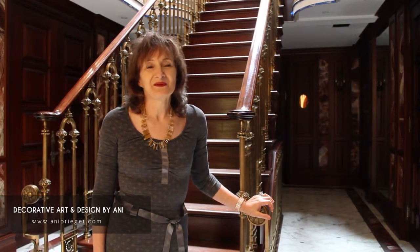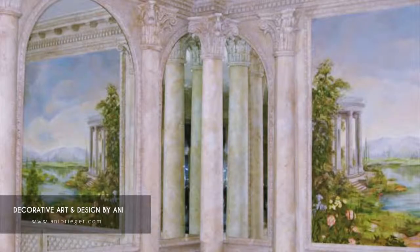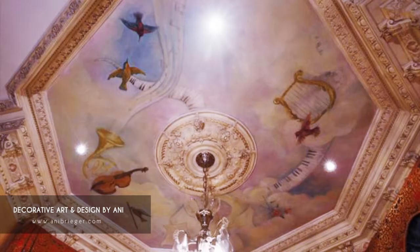My company's name is Decorative Art and Design by Annie, and I would like to welcome you to one of the most beautiful homes in Brooklyn. And I think many people pass by here and they're wondering, what could this house be like inside? So now I'm gonna show you a glimpse, and I'm gonna also talk about all the different areas of the house and about the work we did here. So come on in, come on upstairs.